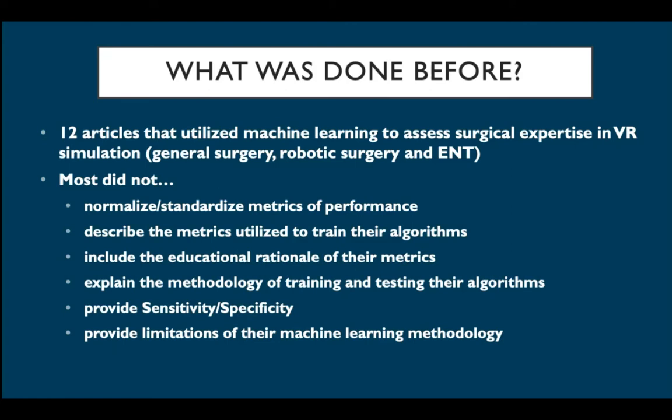The second thing was that most of the papers were not describing the metrics that were utilized to train their algorithms. So they were not saying what was used by the algorithm to make its decision of whether the surgeon or the trainee completing the procedure was a senior or not.